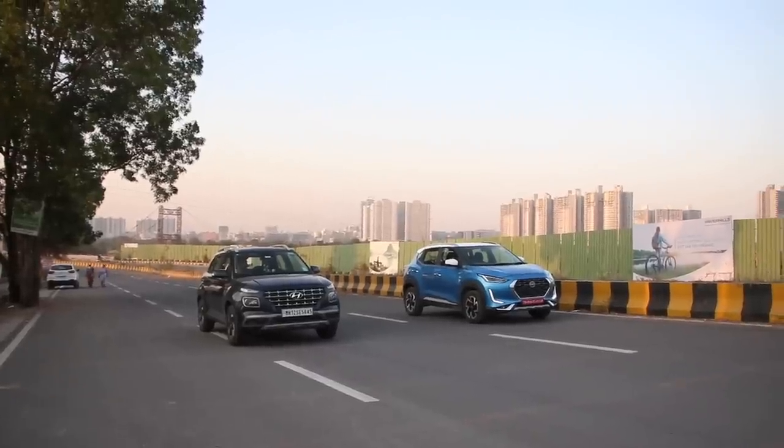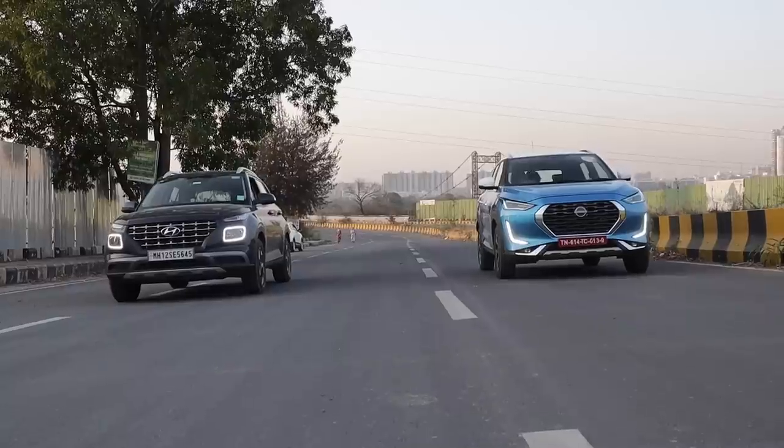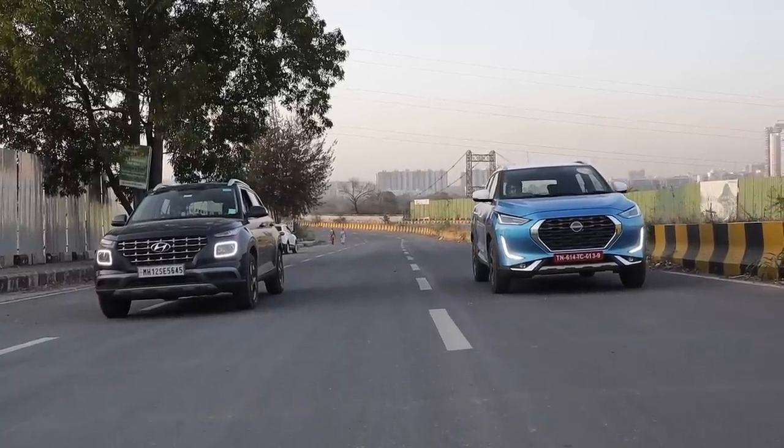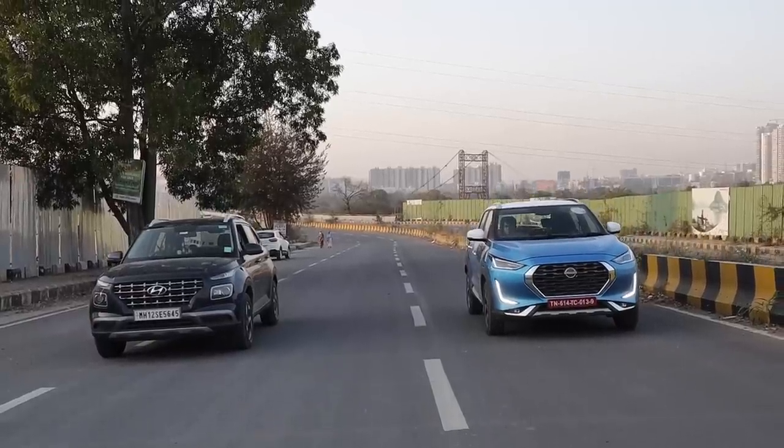I am in a Nissan Magnite Turbo, and Bhavneet over there is in a Hyundai Venue Turbo. Both of these cars are very similar. Both of them have 1 liter, 3-cylinder turbocharged engines. Both of them have manual gearboxes, and both of them compete in the same category. So today we want to find out which small turbocharged crossover is the fastest.